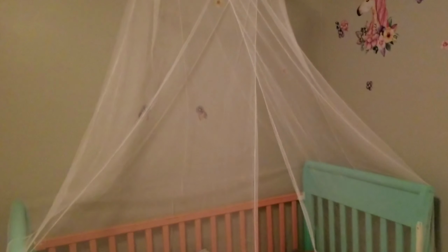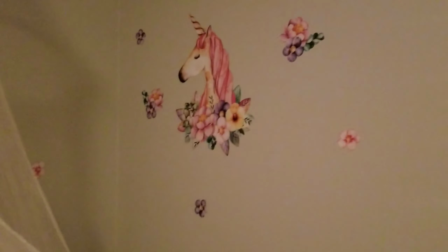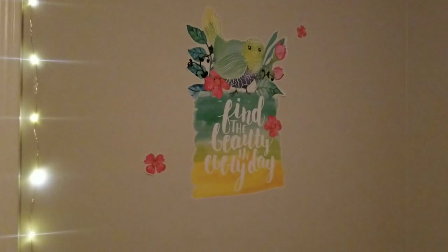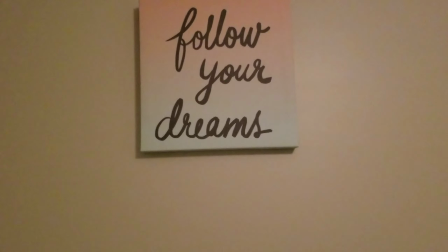So this little princess canopy came from Five Below, and they did have them in white and in pink. And honestly, you cannot really tell that this is pink on camera. In person, it's very, very faint. It's very light pink. So you guys already know that from the before video. I already had this little unicorn sticky up on the wall, and we had got these from Dollar Tree. This one and this one over here we got from Dollar Tree, and they were in here prior to anything else, as well as this picture here. This came from Ross, because I always knew these were the colors that I really wanted to do in her room.